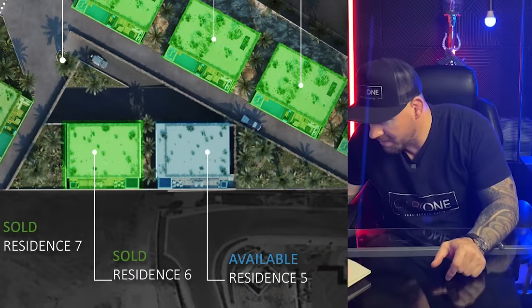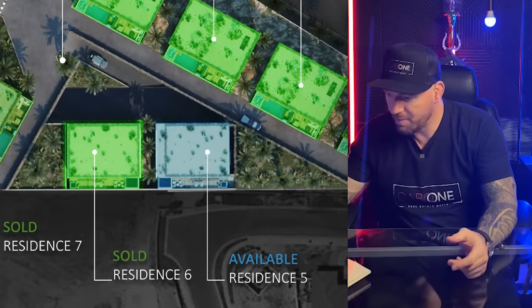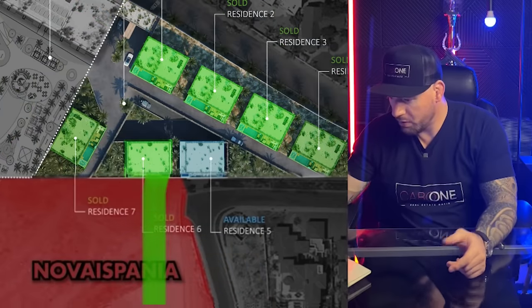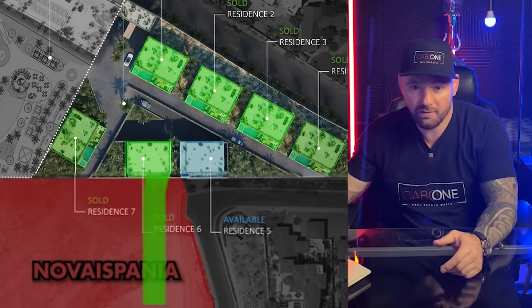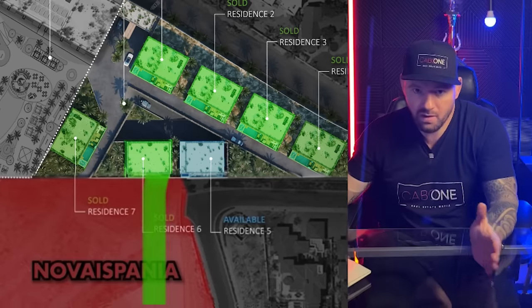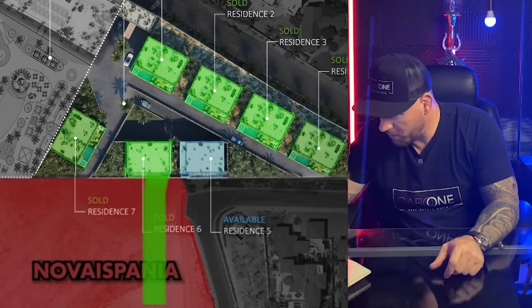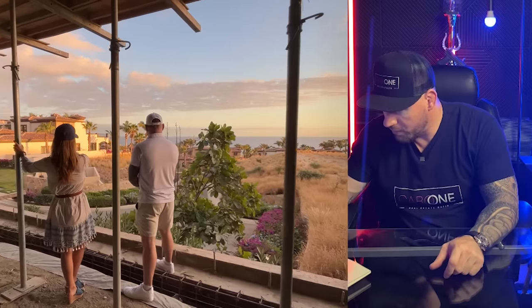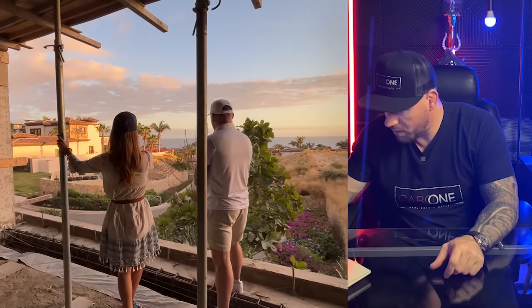Now, why is this villa, Villa 5, better than Villa 6? Nueva España owns this land here. Are they ever gonna do anything with it? I don't know. I've been here 5 years, they've done nothing with it, but you have to be careful. Even if they were to build Nueva España Phase 2, which I don't see, you're good. Your view is blocked, which is great.